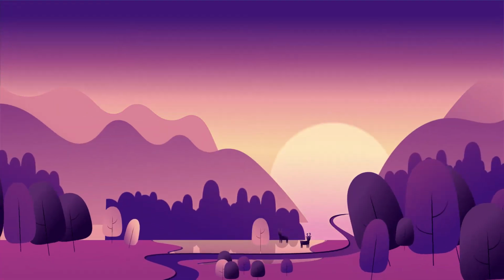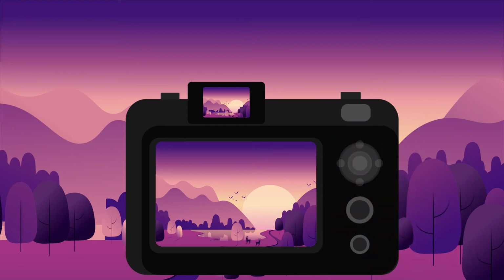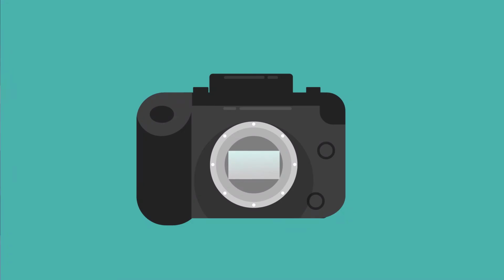In contrast, the electronic shutter does not use any physical movements to initiate the exposure. Rather, it relies on activating and deactivating the sensor to capture the image.